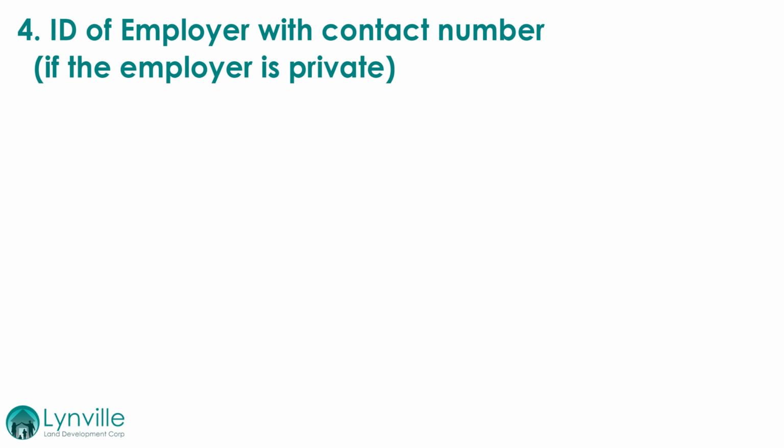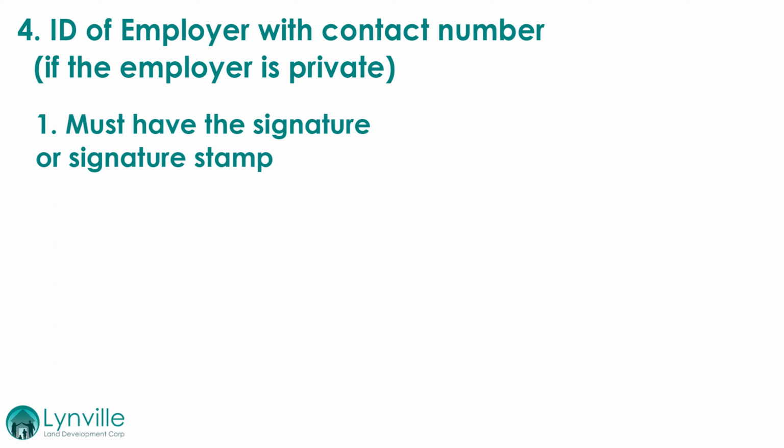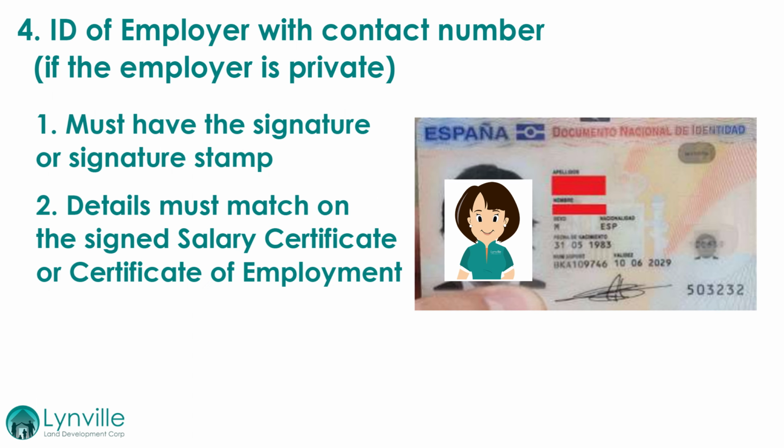Number 4, kailangan ng ID of employer. Kung ang employee, ang ating buyer ay private. So sa mga household help, sa mga drivers, etc. Basta nagtatrabaho sa isang private employee, kailangan po ng ID of employer to complement the salary certificate na na-discuss natin kanina. So number 1, must have the signature or signature stamp of the employer. Details must match on the signed salary certificate or certificate of employment.